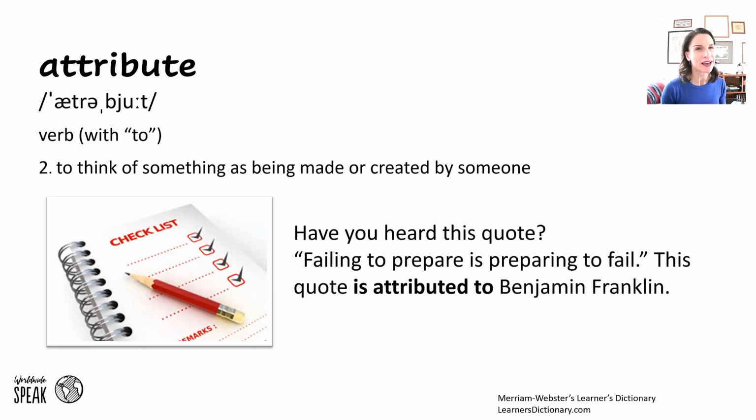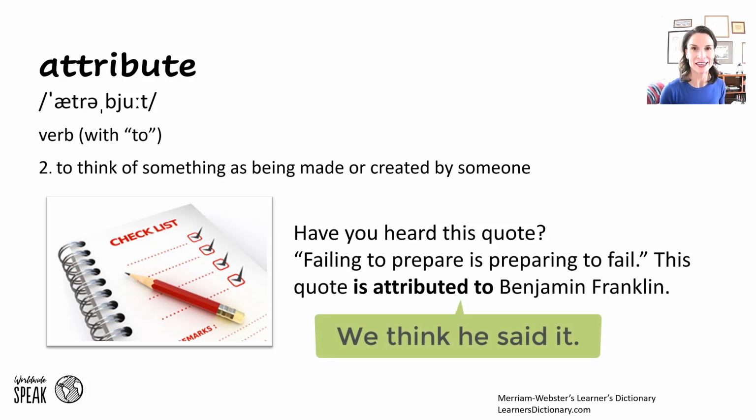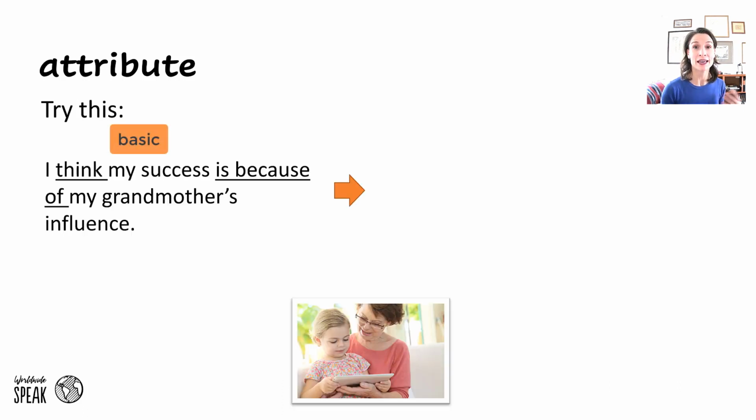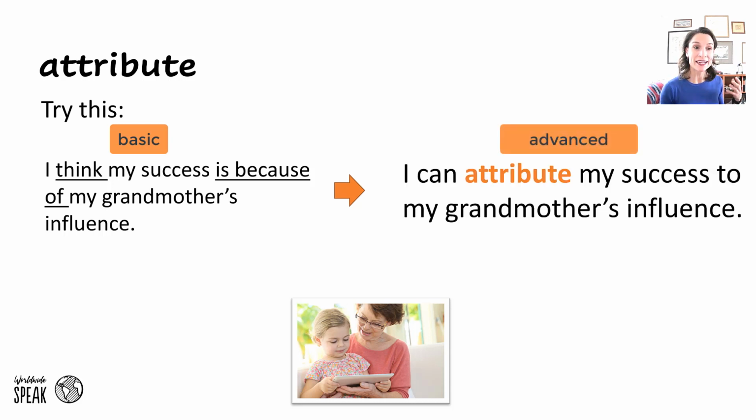For example, have you heard this quote? Failing to prepare is preparing to fail. This quote is usually attributed to Benjamin Franklin. Means we think that he's the first person who said it. So let's try this. We're going to rewrite this sentence using attribute. I think my success is because of my grandmother's influence. I can attribute my success to my grandmother's influence.